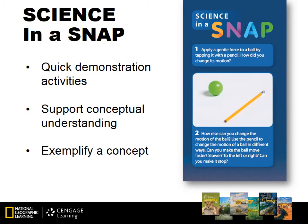A variety of investigations support disciplinary core ideas and performance expectations in Exploring Science. Both the investigations and the Science in a Snap offer opportunities for hands-on experiences to reinforce science concepts. Science in a Snap is a hands-on way to introduce a topic that's either more complex or more conceptual and is aided by a quick visual activity.